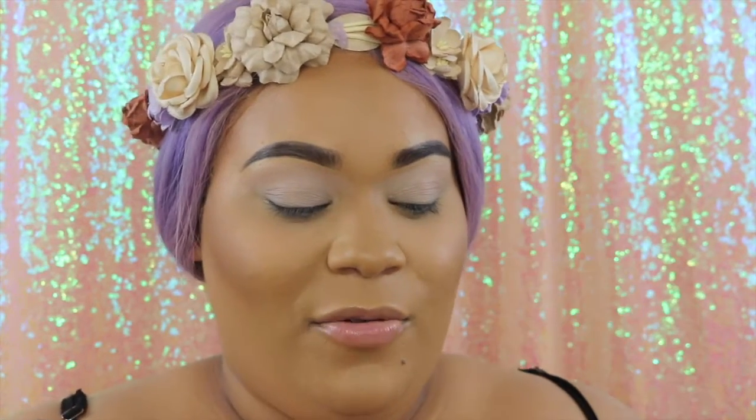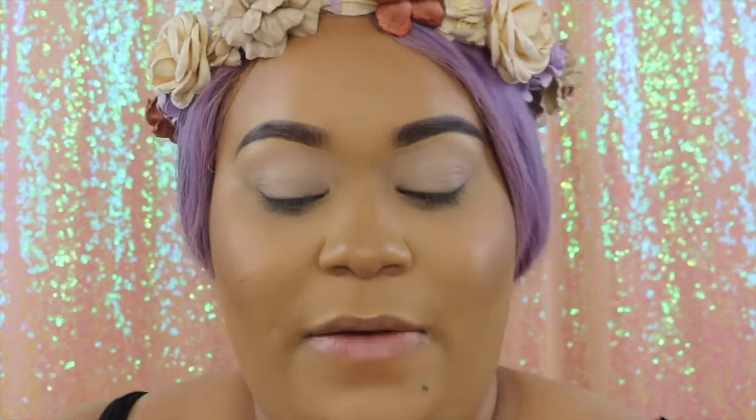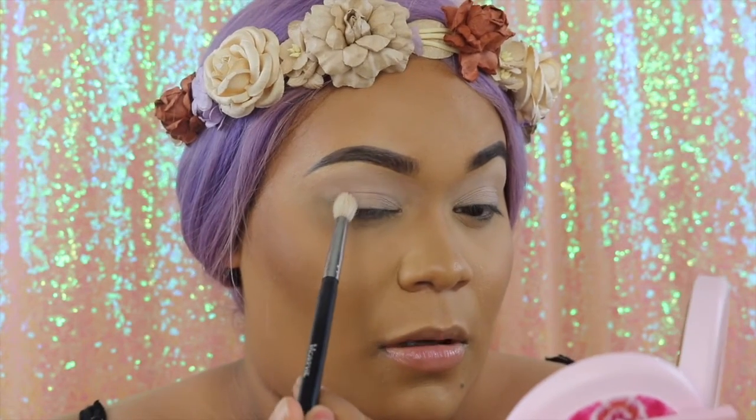right here, right in the crease. And there's not a lot of kickback, and I'm using my Morphe M5 73 brush right in the crease.